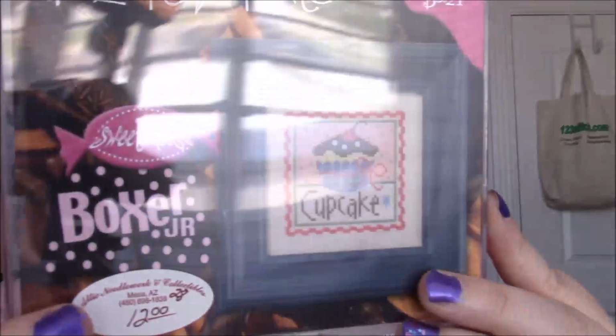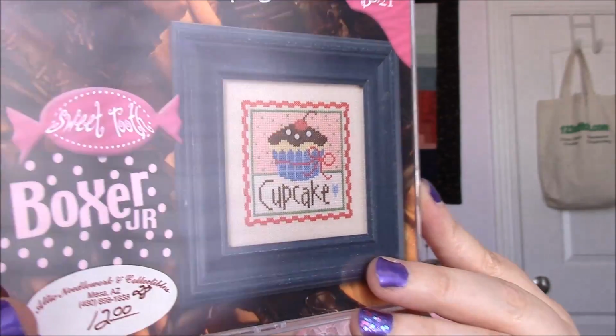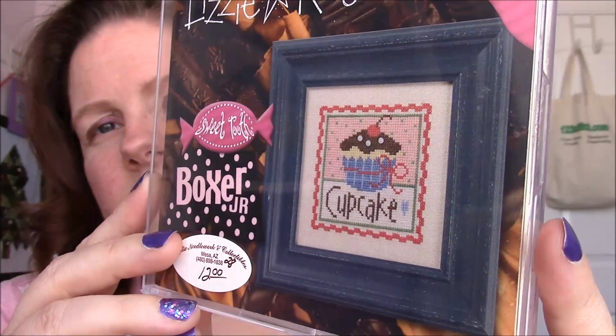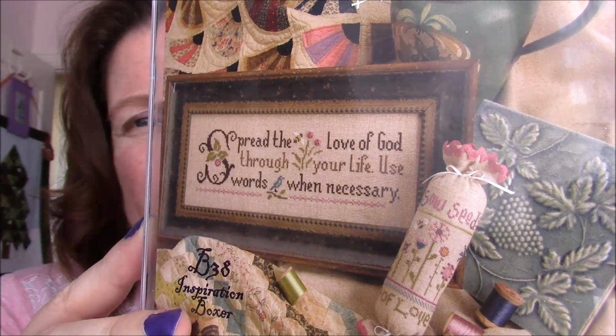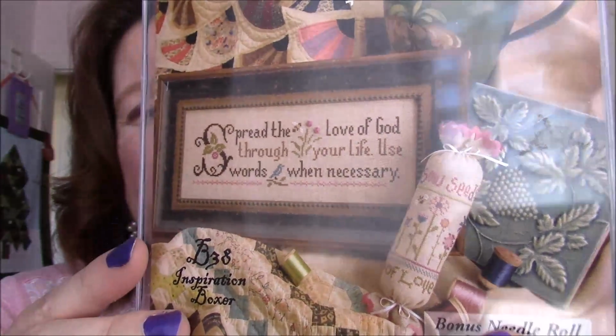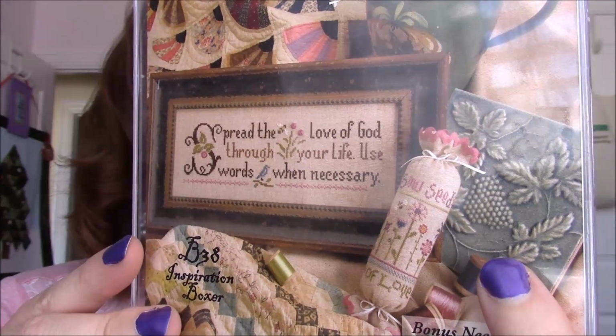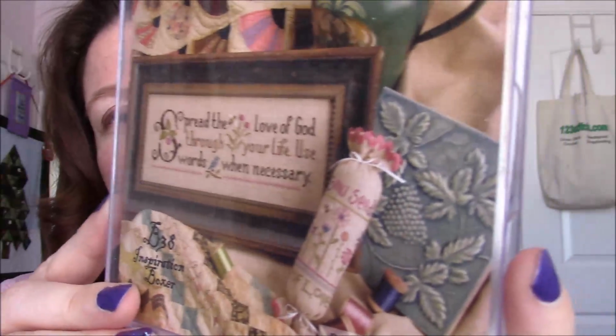This is Cupcake. Remember when cupcakes were the thing and the major fad and everybody was doing cupcakes? Yep. Okay. Oh, we're going to have an avalanche over here on the other chair. There we go. Spread the love of God through your life. Use words when necessary. It's really cute, but what I really wanted it for was the design for the needle row over here. I haven't stitched it yet, but like all things, one day.